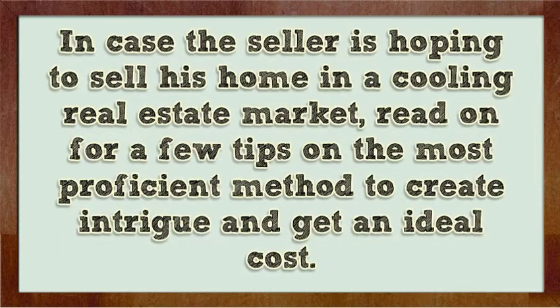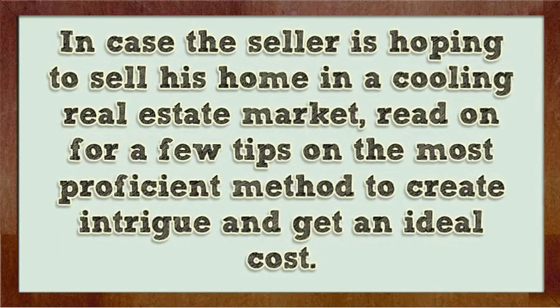In case the seller is hoping to sell his home in a cooling real estate market, read on for a few tips on the most proficient method to create interest and get an ideal price.